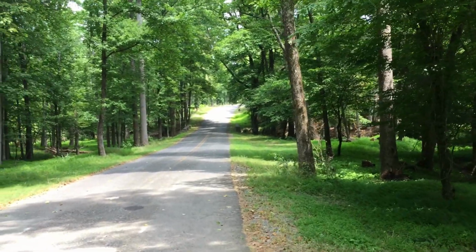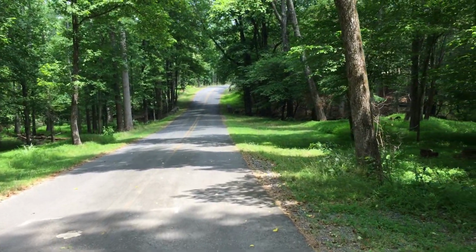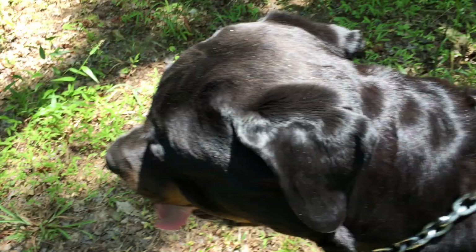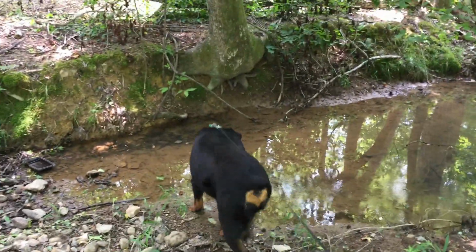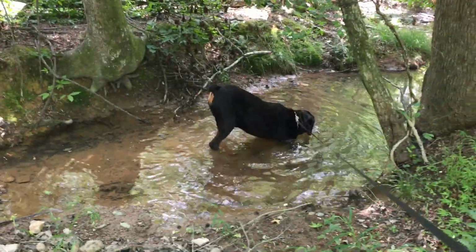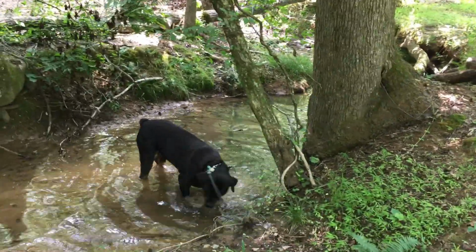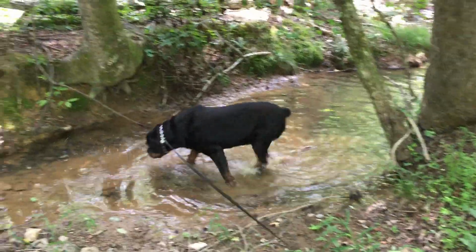There's a stream up ahead. The home place is behind us. We'll go there in a minute. Oh no, he wants to lay down. No, come here, get out of there. He's trying to cool off. It is hot.